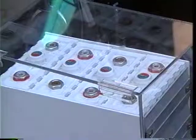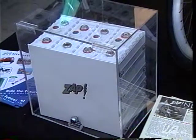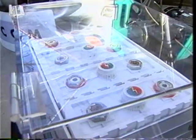That is, until now. ZAP has made top-secret modifications to the lithium-ion technology and created a new electric vehicle battery. What it does is it allows amperage to go in at a rapid pace and come out at a rapid pace, which is what's necessary to drive something as large as an automobile. And really that's kind of what makes this different. It's the first of its kind that's actually affordable and available to the public.